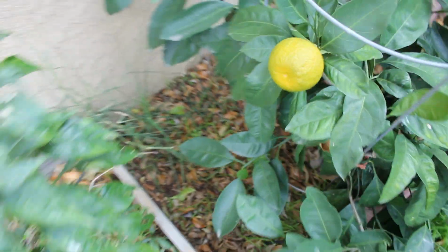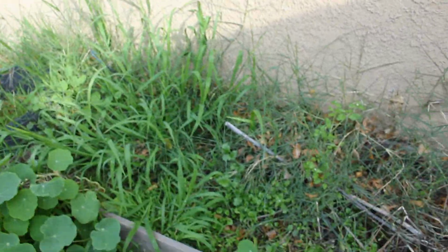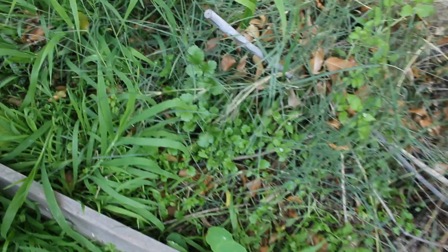Satsuma Mandarin Orange is putting out a beautiful fruit here. I'm not even going to bother opening that, because that's just a whole pile of trouble. And I've got cilantro that came up back here, and a ton of grass.